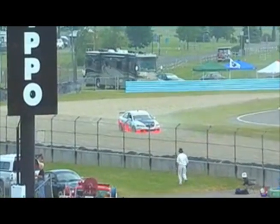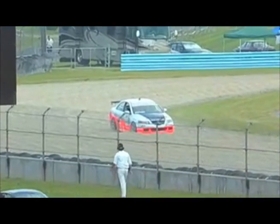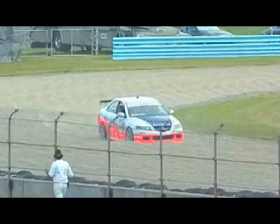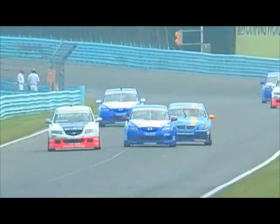Speed Touring Car Championship Round 6 from Watkins Glen. Championship points leader, Kuno Whitmer, has found the beach there at the bus stop. Take a look. This is the battle for 5th. He got helped to find the beach.